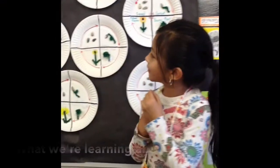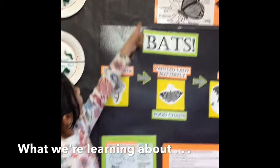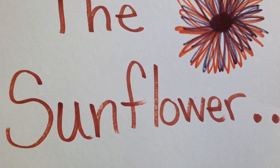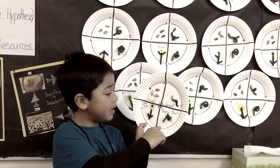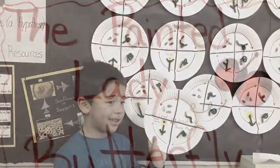We're learning about the life cycle of a sunflower, a painted lady butterfly, and a bat. Hi, I'm Jerry. Today, I'm talking about the life cycle of a sunflower. A sunflower starts with seeds, and turns to a sprout, and turns to a young plant, and turns to a mature flower.